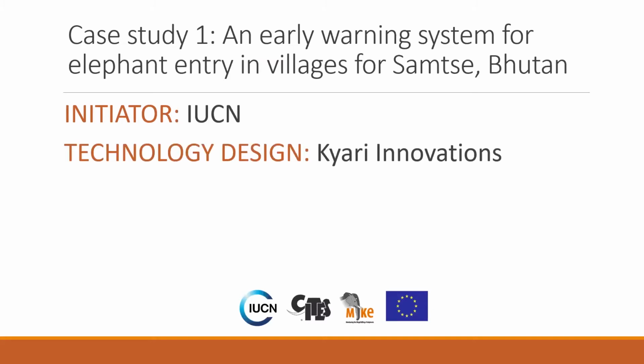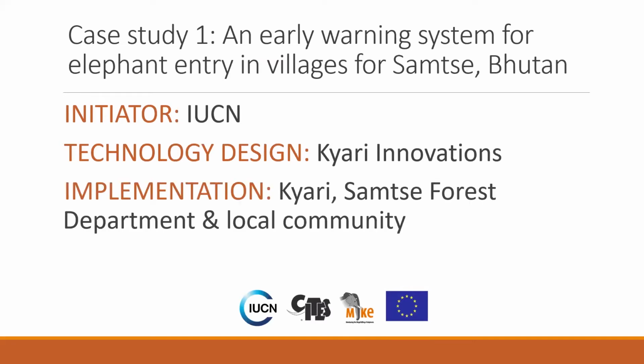Now, the technology itself, which I'll get to in a minute, was designed by a company called Kyari Innovations. It's an existing company based in New Delhi in India, so it's an external company. And the implementation, though, was done in a very collaborative way between the company, the forest department and the local community in that area.